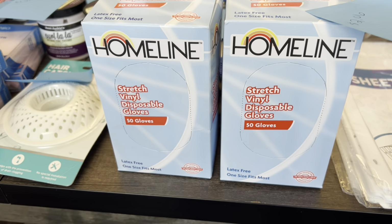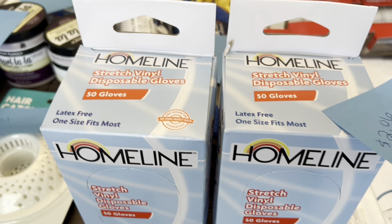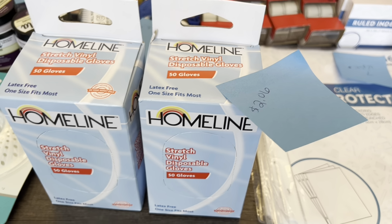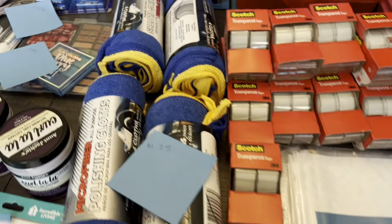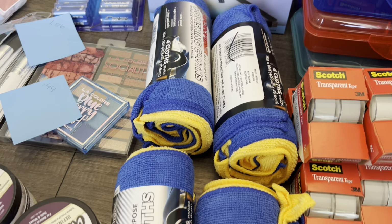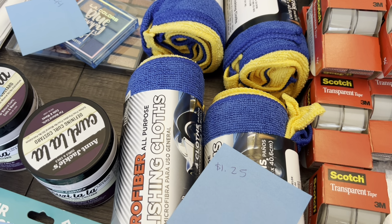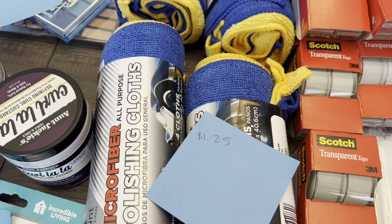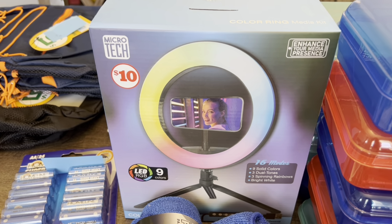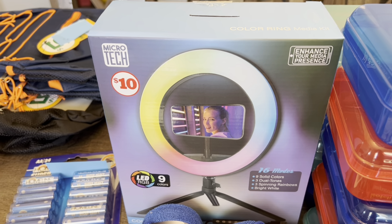These Homeline disposable gloves, this was a 50 count. This was originally, I think, $8.50. I got these for $2.06. These microfiber cleaning cloths, they are all purpose, but they were kind of in the car section. They were $1.25. This LED light ring, this was $2.50.